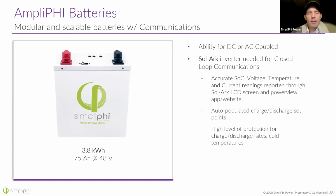This is our SimpliPhi battery. Our SimpliPhi battery has a similar battery pack to the PHI battery. However, it's got advanced communications built in. It's got a much more sophisticated closed loop communications enabled battery management system. All of our batteries have breakers and battery management systems inside them. It's just that this SimpliPhi battery has a much more sophisticated system that can monitor internal cell temperature in many places. It can monitor charging rate, state of charge, voltage, and temperature, and send all that information out.